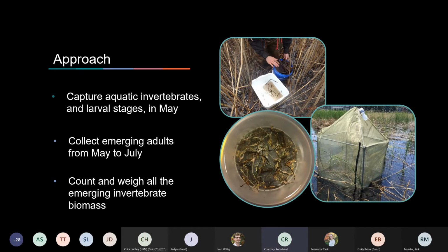And then for the emerging invertebrates, we set up these tents, these emergence traps, in May, and we left those up until the end of July. We collected the collection bottles every 10 days, and that would be the same day that we did our point counts. So we have a continuous measure of emerging macroinvertebrate biomass at these sites, paired with timestamps of aerial insectivore point counts.